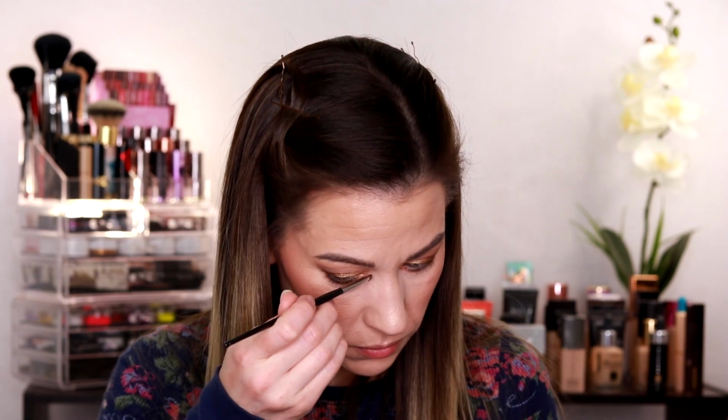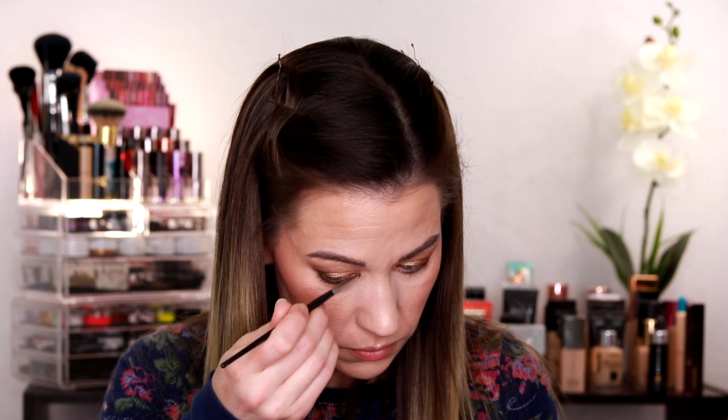Let's take Soleil on the inner corner. There we go. That's a little bit of a pop. Pop, pop, pop. So, that's it for the eyeshadow palettes. Praise Jesus. So the next order of business is going to be the lips and, of course, the lashes.